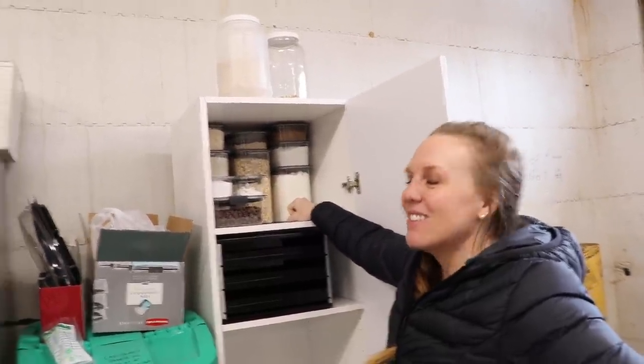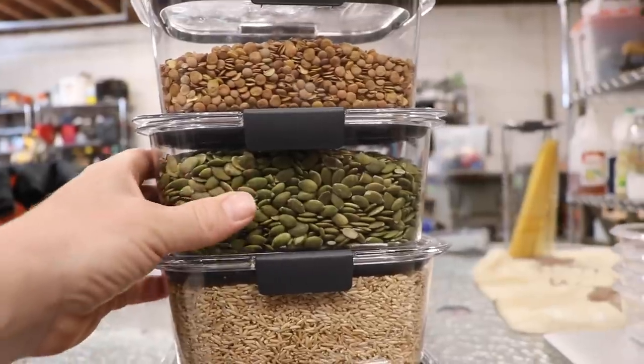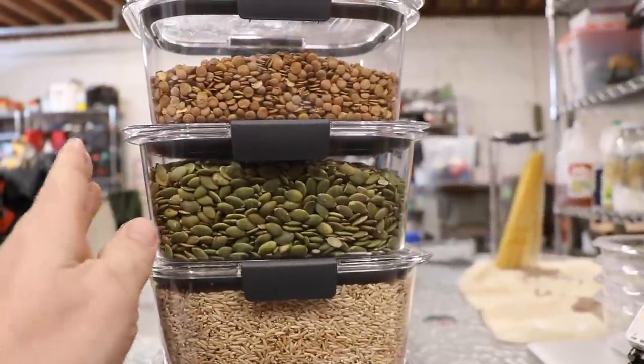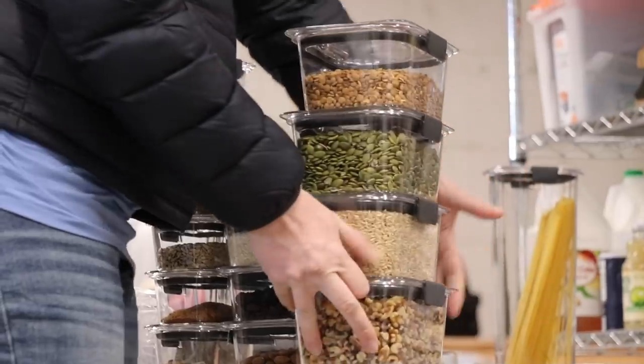Sold. I vote that shelf goes on top. That's why it's like the top, number one. It's okay, pumpkin seeds. We still love you, but we mostly love you in the summer when we have kale salads.